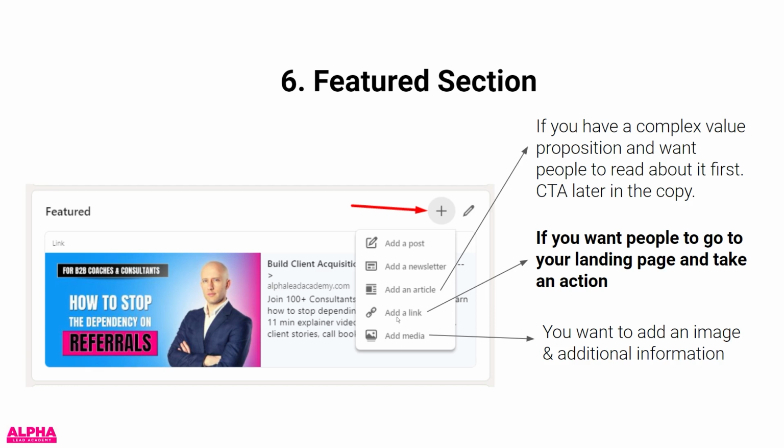That leaves us with add an article, add a link, add media. Add an article, I can see a justification for it. If you have a complex value proposition and you want people to read about it first, you want to educate them, you can also add a video into an article. So that's an option. However, I don't think that this is superior to simply linking to your landing page where you explain your value proposition.